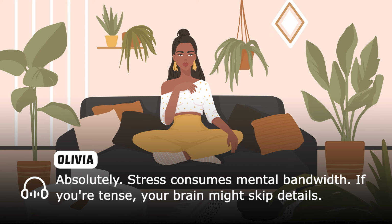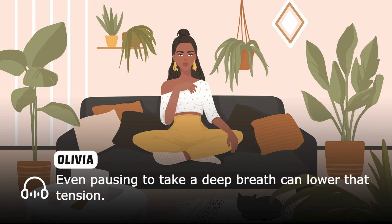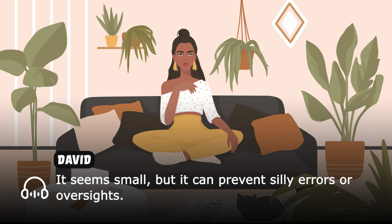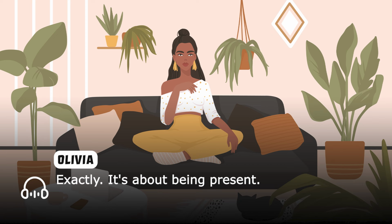Absolutely. Stress consumes mental bandwidth. If you're tense, your brain might skip details. Even pausing to take a deep breath can lower that tension. Right. That's why people say to take a moment and refocus. It seems small, but it can prevent silly errors or oversights. Exactly. It's about being present.